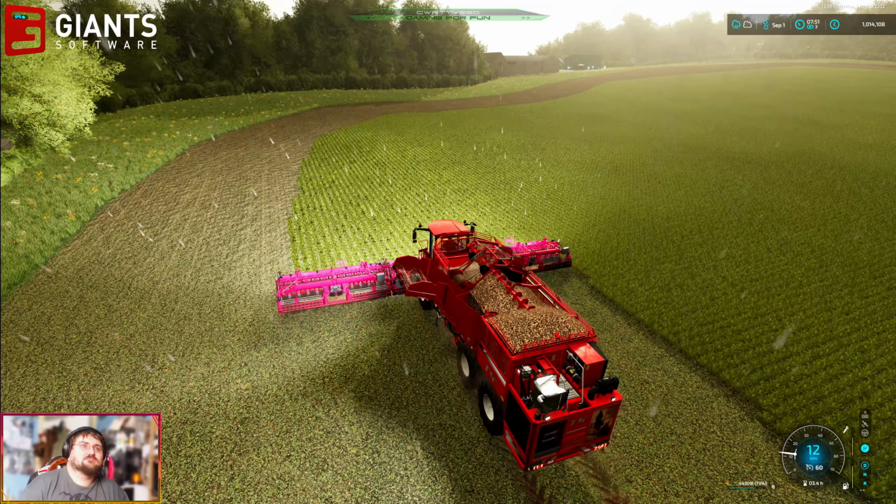And we're full again. And I'm full again here. You don't get very far with a sugar beet harvester, do you? How long is the rain going to last for, ladies and gents? What is the projected forecast for rain? It should clear up by about 9 a.m. I don't know if that means I'm actually going to get to do any grape harvesting. What I can do is accelerate the time a little bit. Rather than playing at 3x speed, I will increase the time scale a little bit.